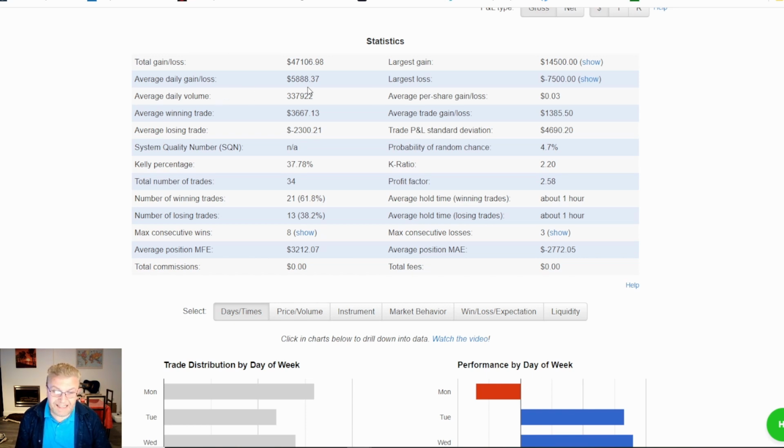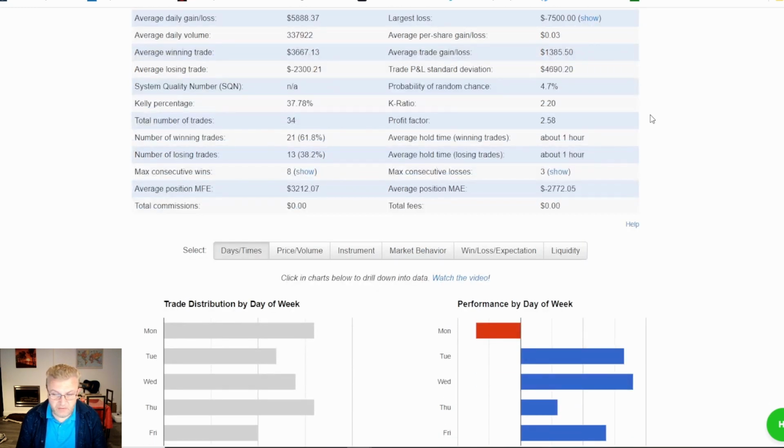What I would like to say is I'm happy with the average daily gain that we're getting. I've set myself that 5,000 daily goal, and we're averaging nearly 5,900 in October. Largest loss to date is 7.5k versus 14.5k, so that's pretty much 2-to-1, give or take a bit of change. It's 2-to-1 in terms of the losses versus the winners.